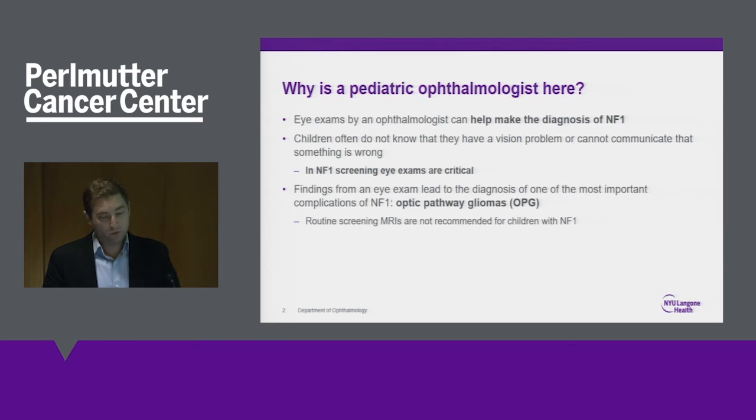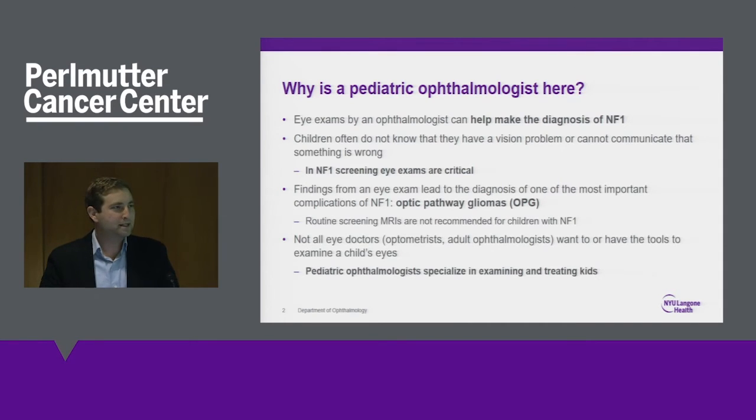And one of multiple reasons is to look for things called optic pathway gliomas. And we'll talk a little bit more about that, but no longer do we do routine screening MRI scans for these optic pathway gliomas. And so it's important that we find subtle clues that maybe things are going on with the vision in order to appropriately recommend further workup. And lastly, just a plug for pediatric ophthalmologists in general. Not all eye doctors, and there's a whole spectrum of eye doctors, optometrists, and even adult ophthalmologists, have the tools to be able to adequately examine kids' eyes. And so it's important that you work with someone who feels comfortable working with kids and checking their eyes, and that's usually a pediatric ophthalmologist.